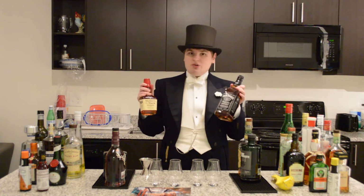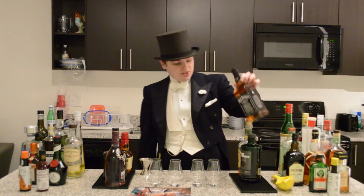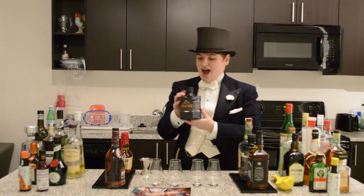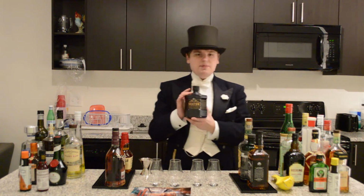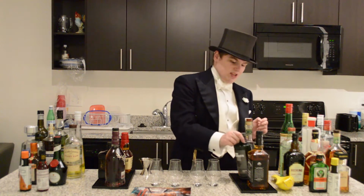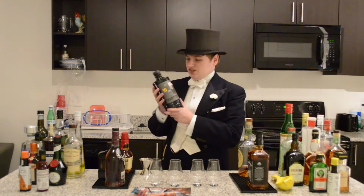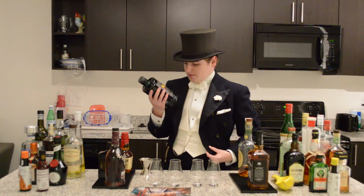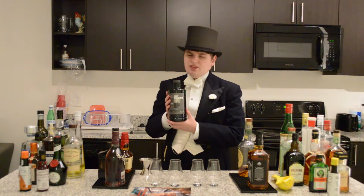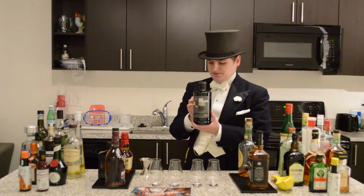Bourbon and Tennessee whiskey are quite similar, except Tennessee whiskey must go through a charcoal filtering process. Irish whiskey is made in Ireland and can only be made in Ireland. Scotch whiskey can only be made in Scotland and has a lot of rules surrounding how it's supposed to be made. Like this Port Charlotte whiskey is made from the region of Islay in Scotland, which is an island off the west coast of Scotland.